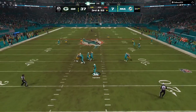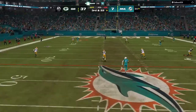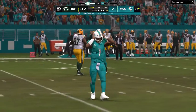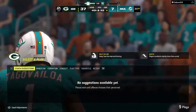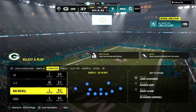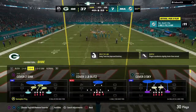Here's Tua. Now a desperation throw deep downfield. And that will be incomplete. Well, they weren't scared to let it fly, but it falls to the ground and brings up fourth down. Looks like they're going to keep throwing till the bitter end. This one's long since over, but give them credit. They're going to go down fighting. That one, incomplete.